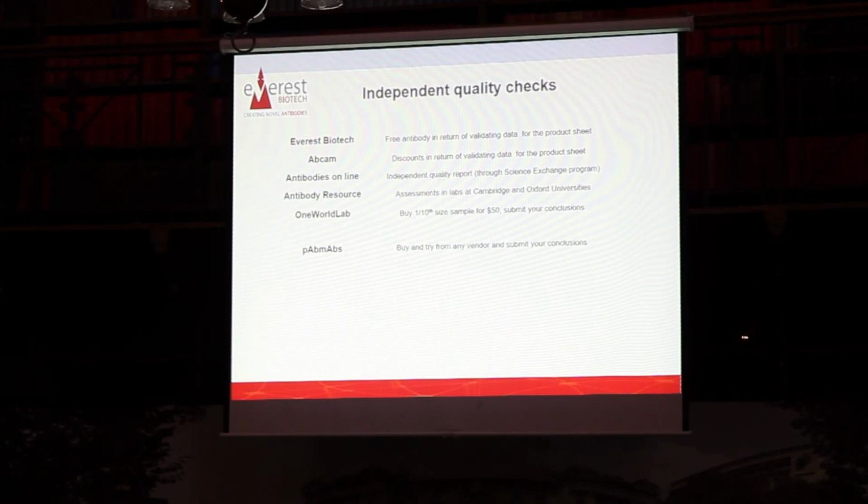So finally, I would like to discuss a few aspects on quality, how you can address the quality based on what is out there on the market by independent quality checks. Everest Biotech, for example, provides free samples to customers who commit themselves to return their own validated data for our product sheet. So we have an increasing amount of products out there validated by independent scientists, and we say so. We say acknowledgement, data obtained from Professor so-and-so.